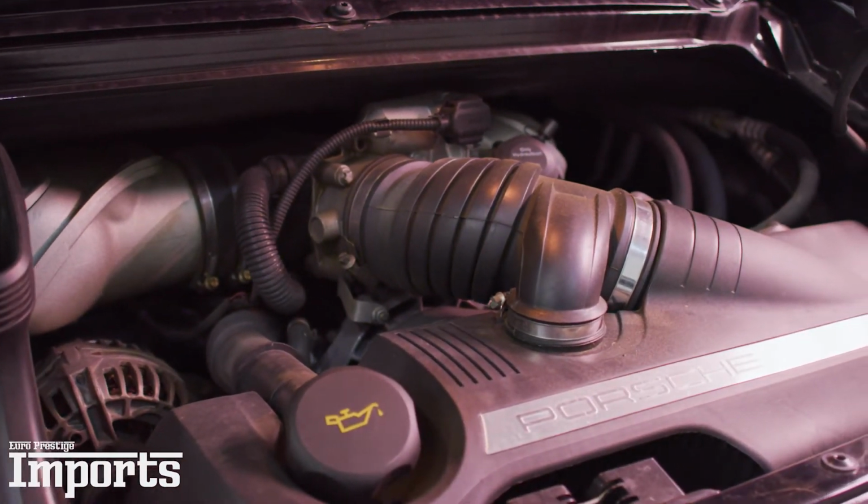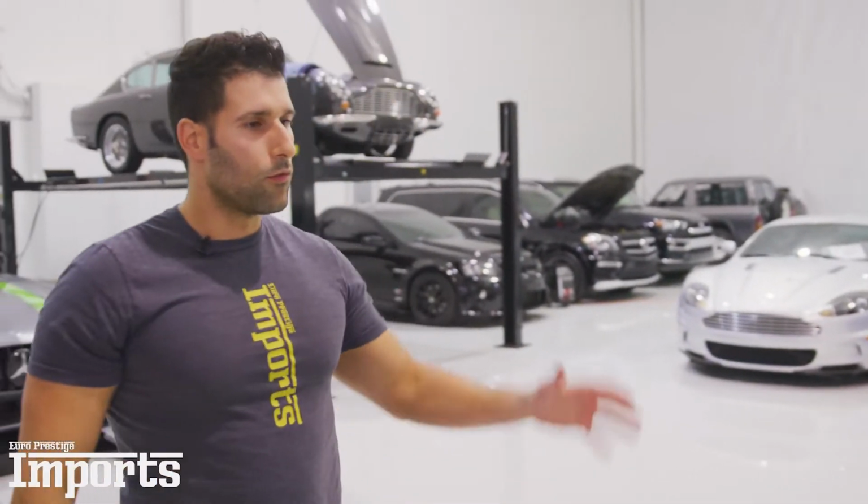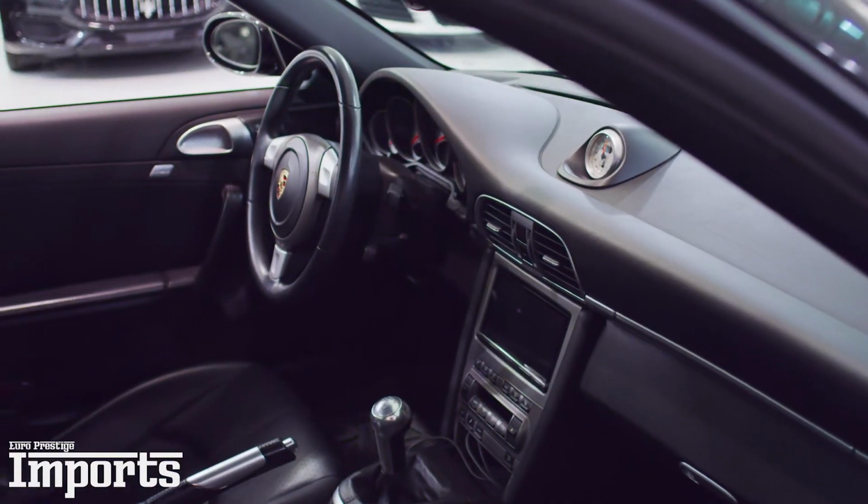One of the beautiful things about these cars, besides the engine being in the rear and the way the driving dynamics feel, is that once you start driving them, you can get a good idea what the car is going to feel like once you start braking and actually turning into corners.